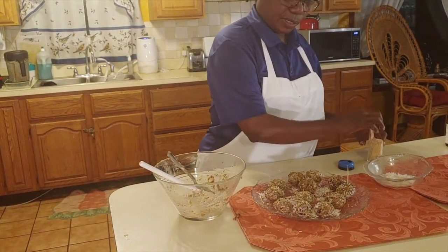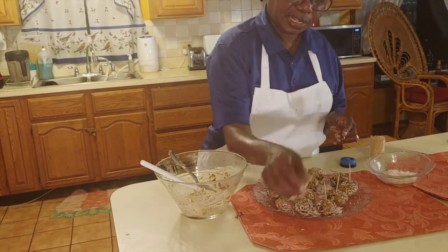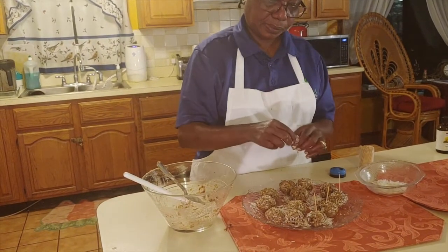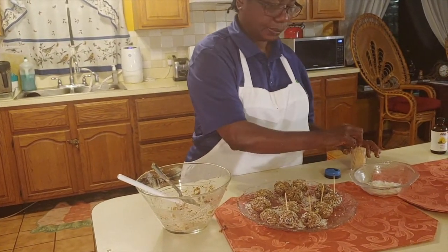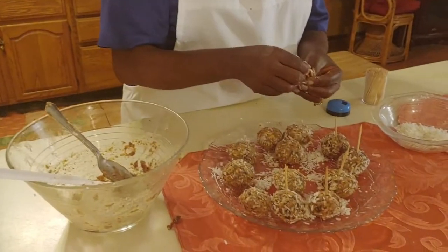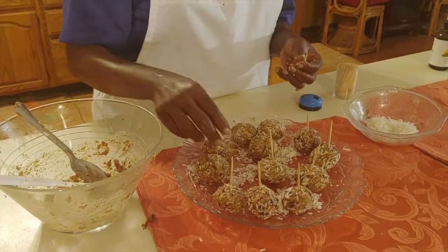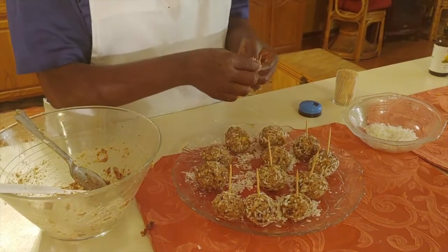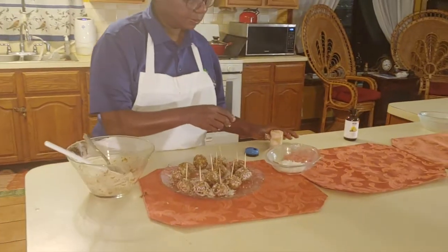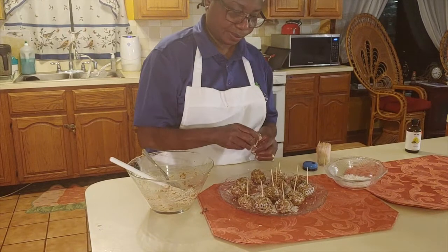Now we're going to put picks in them so that they can be easily picked up. It's nice to have a little bit of the coconut flakes as you set it out.